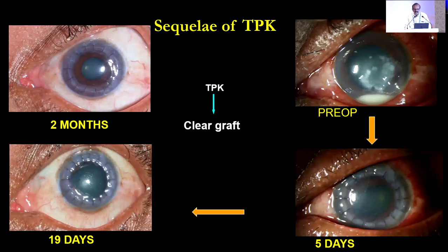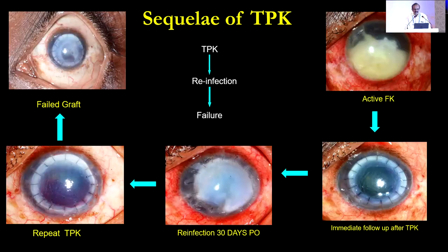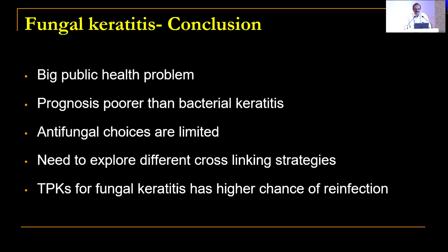Sometimes you start off with a pre-op here and you end up very well. This is very rare. Usually you can have an active fungal keratitis with increasing infection, go for a TPK. Initially it looks clear, but over a period of time, there may be a rejection and there may be an ultimate failure. Or worse, it can be a fungal keratitis for which we did a graft. After 30 days, the infection can recur in the graft. So there can be 3 sequelae with regard to therapeutic keratoplasty when you do it for fungal ulcers.